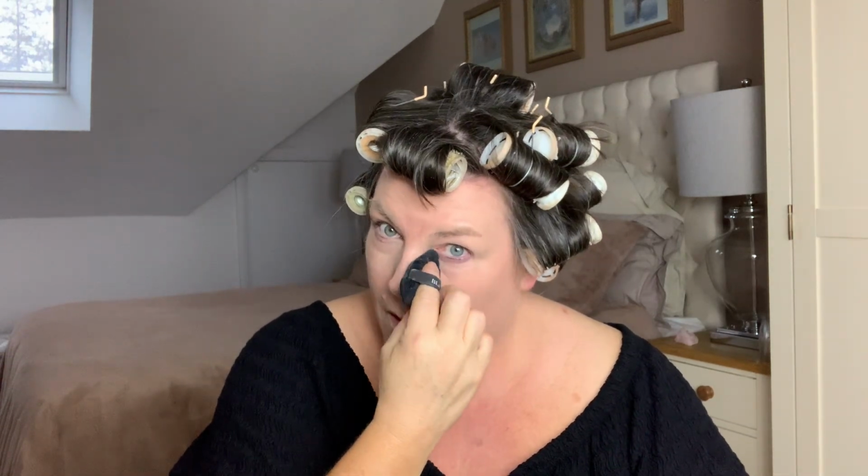So I've just got one of those black sponges, and then I'll just go under the eye just to catch any eyeshadow. Go around the nose and around the chin, and then I'll come down just over there, over my blemishes, go over the eyebrows. Okay, so that's that.